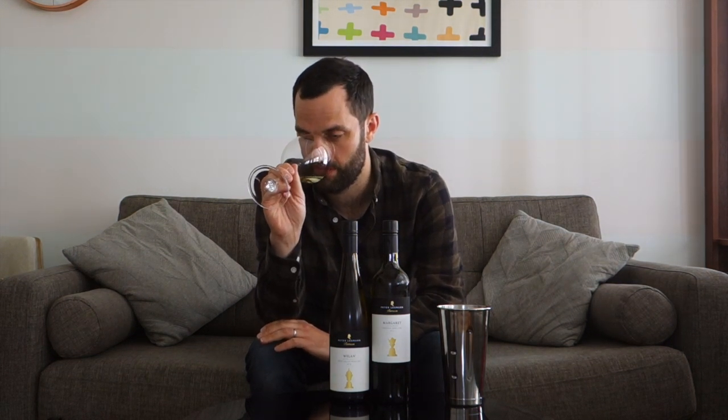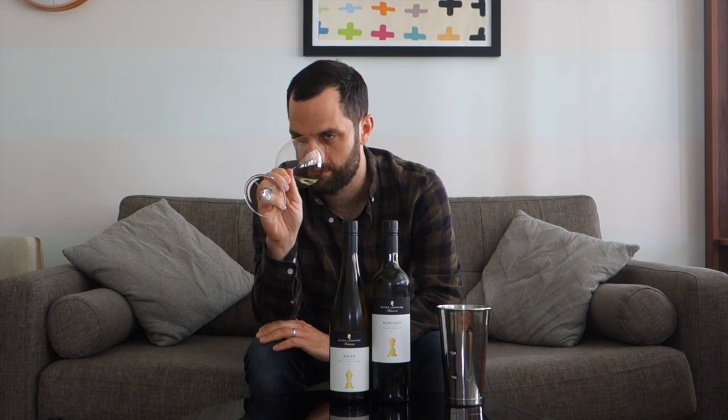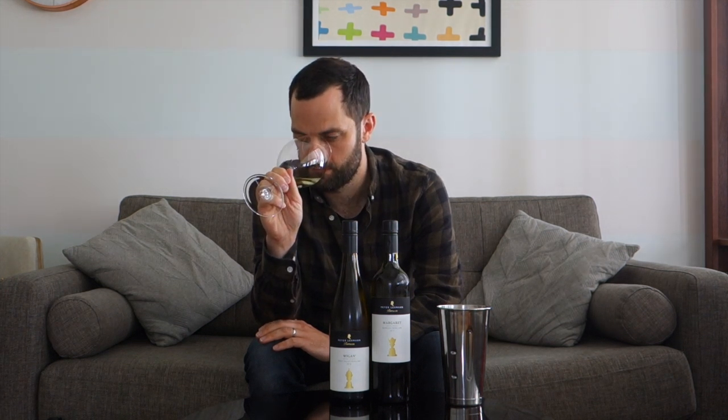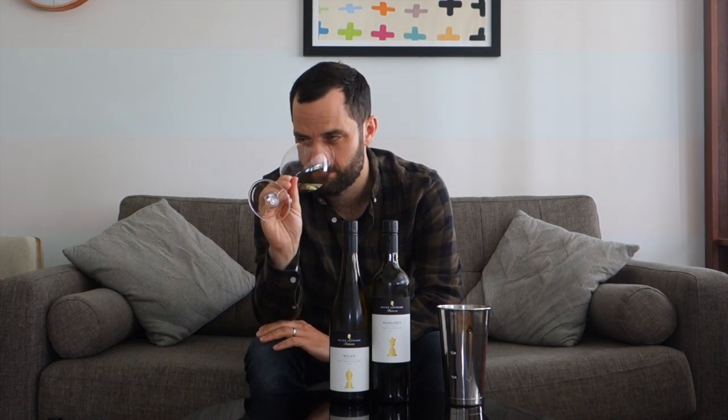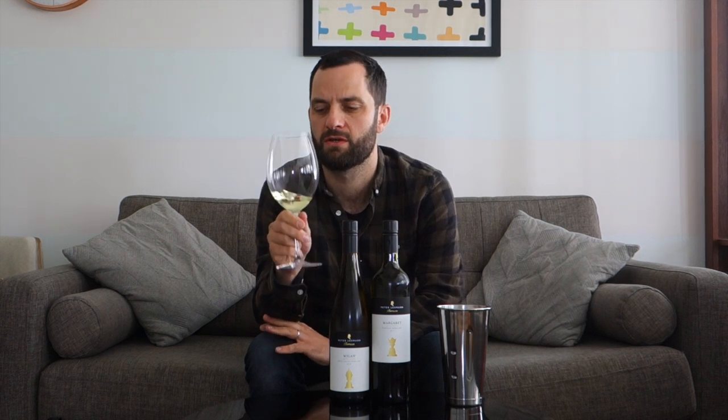Quite shy and subtle on the nose. It's not really giving a lot away. It's got a very faint, nutty, creamy, salty butter kind of aroma. Sort of lemon butter, if you've had lemon butter. There's a very, very faint sort of green fruit and herb aromatic. Seems very supple and soft. Let's taste.